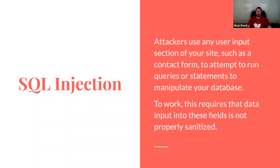So another one is something called SQL injection. This is where typically you have a form on a web page, could be a search box or all kinds of different forms. Typically with WordPress, if you're using a reputable forms plugin, the code is written in such a way that if someone were to try to put something malicious into one of these fields, it wouldn't really do anything to your site. Your site should be pretty secure.